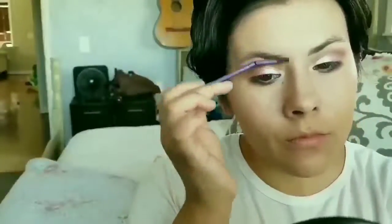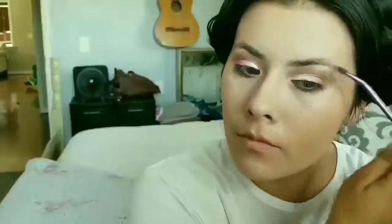Any light color shadow you prefer or have a favorite of, you can use that. I just used the Jaclyn Hill palette because it's the one right there on my counter. And now I'm going to do my eyebrows.